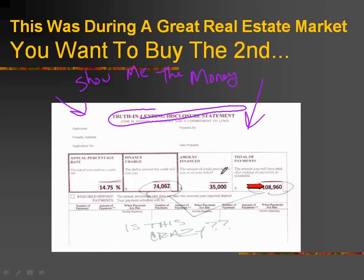So again, they borrowed $35,000. They're going to borrow it at 14.75. We've already reviewed this. They're going to pay back this number right here after all payments are made. Right here, you guys, $108,960. Bank loans 35, gets back 108. The bank triples their money. That's why I want to be the bank. I want to triple my money also. Now, is this crazy? Yes, it is. It's crazy for the person that's paying it, but it's beautiful for the person that's receiving it.